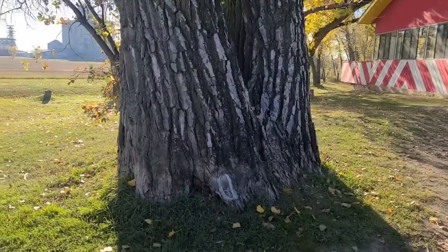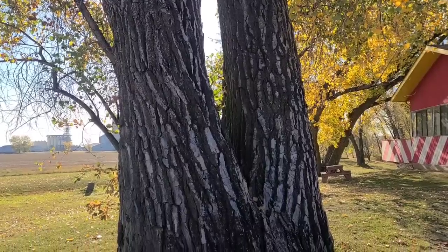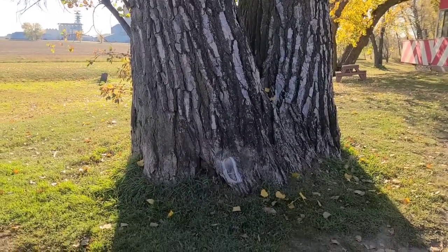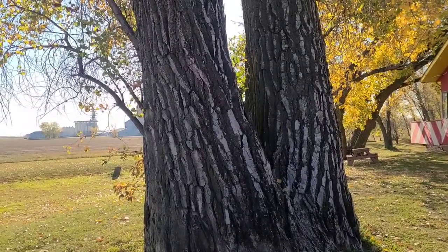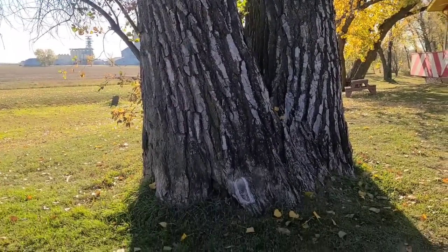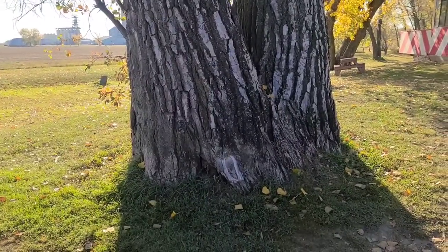Look at the size of that. Those trunks are 4 foot, easy. I just wanted to show you guys that. There's a lot of giant cottonwoods like this. That bark's 2 inches thick. That's why I like the big felling dogs. But just wanted to show you guys that.